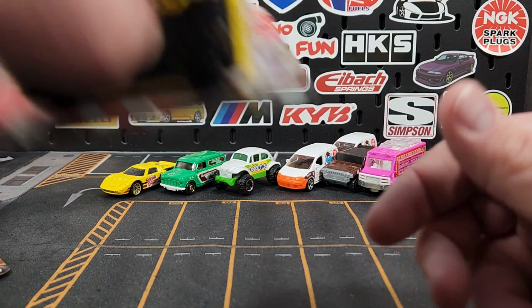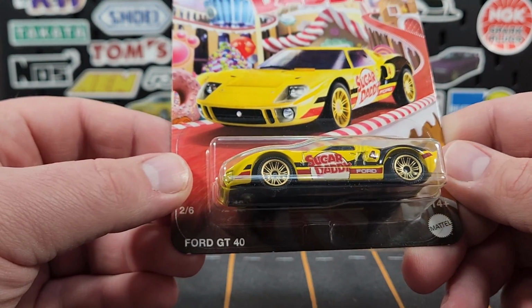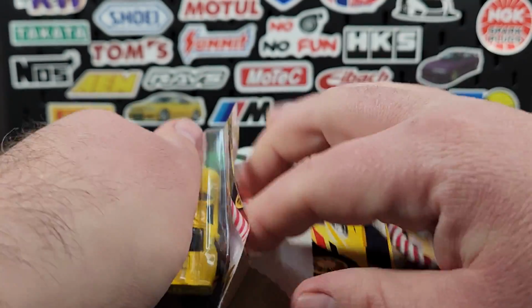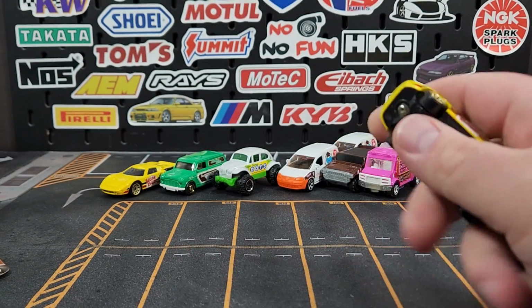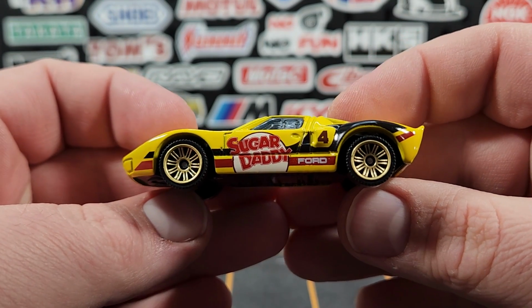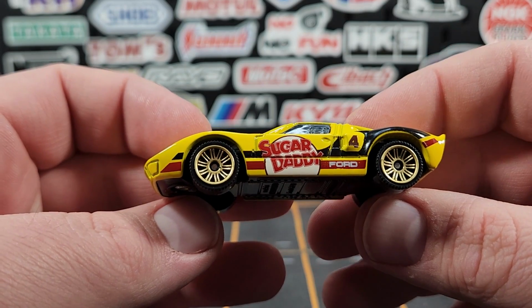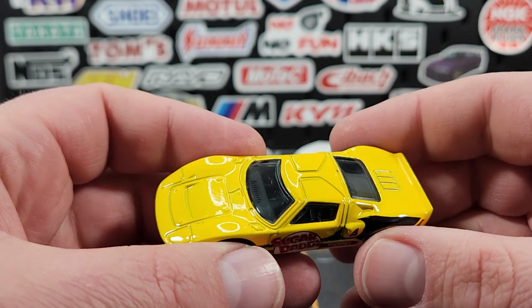All right, we'll do number 2 of 6. We'll do these in order. Ford GT40 for the Sugar Daddy. Again, this is the classic Ford GT deco model, if I can remember how to talk. So there it is in Sugar Daddy. Has number 4 on the side. It says Ford. Comes with gold D10s. They are the same size all the way around. There are not bigger ones in the back or anything. They're all the same size.